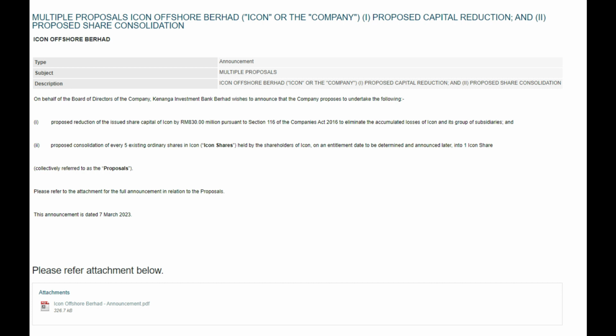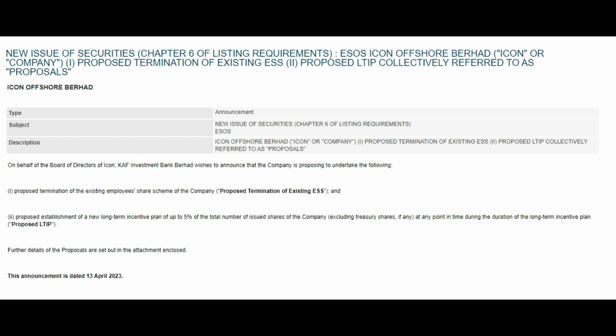On 13 April, this company also proposed to terminate the existing share scheme of the company and in turn proposed to replace it with the establishment of a new long-term incentive plan. This slew of new events is telling me that the management of this company is serious about working to increase the shareholders' value by increasing the company's market cap and also its corresponding share price.